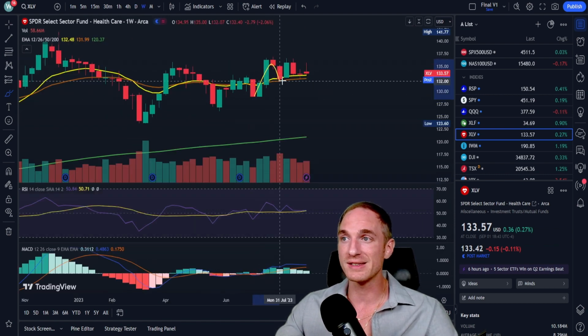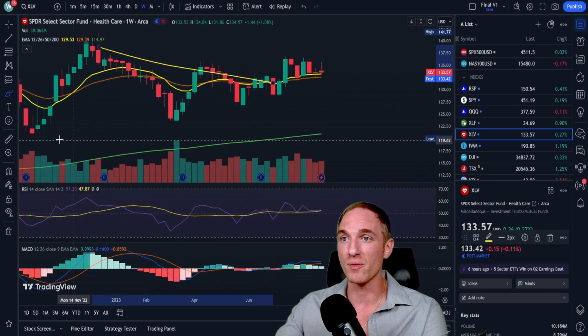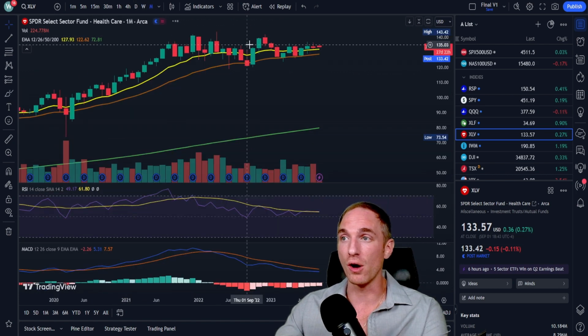On the weekly, we are still just tightening up here. Very, very beautiful weekly tightening range above our moving averages acting as support here. So I still do have that bullish lean ever since breaking out pretty much of this weekly bull flag and tightening range here, right? So very, very good on the monthly as well.